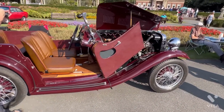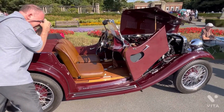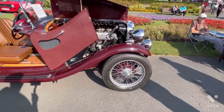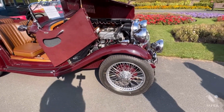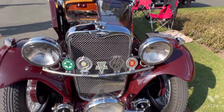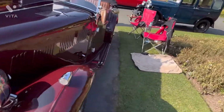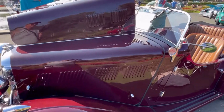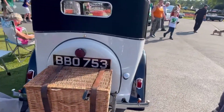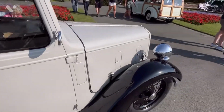What a lovely car this is. Look at that. Sure is a beaut. That's a Singer. The Singer will be on in a minute. Austin 7 Cabaret.